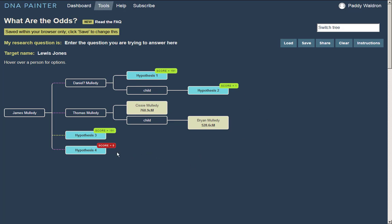This one has a score of 0. It's just not possible. The purple dots, I think, mean a full relationship, and the yellow dots a half relationship. So this lady, he shares 760 with this lady. He couldn't be her uncle. He doesn't share enough to be a full uncle, but he shares enough to be a half uncle. So the yellow dots one is a possibility. He could be a first cousin, or he could be a first cousin once removed.